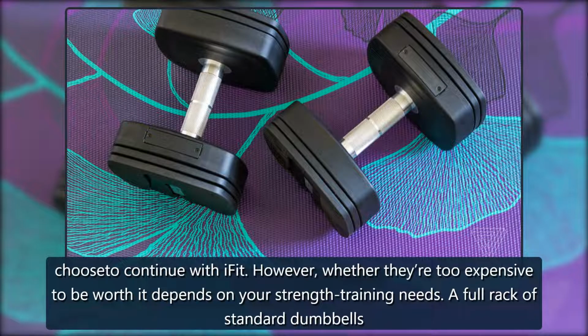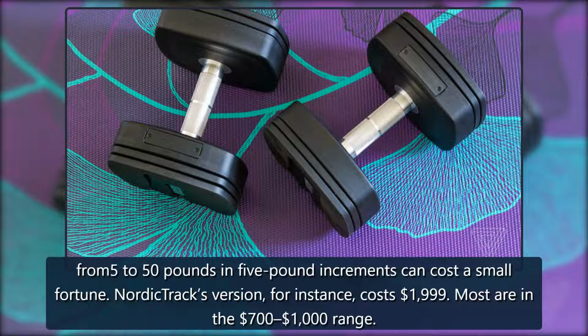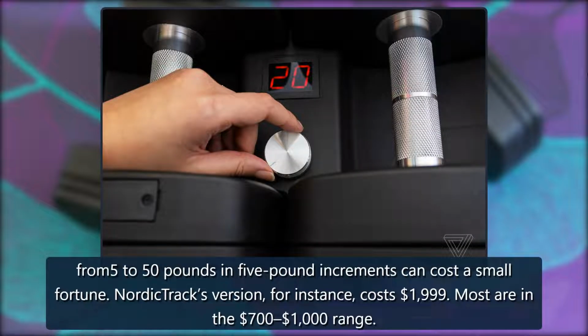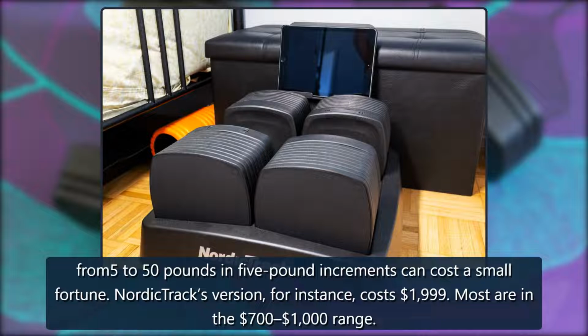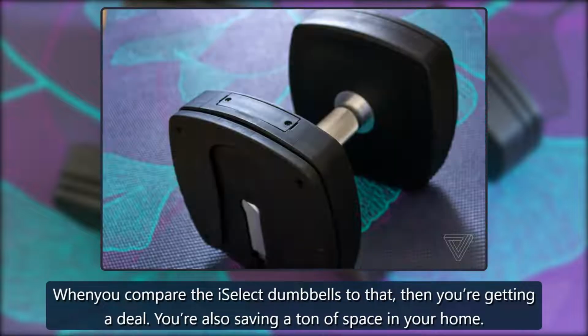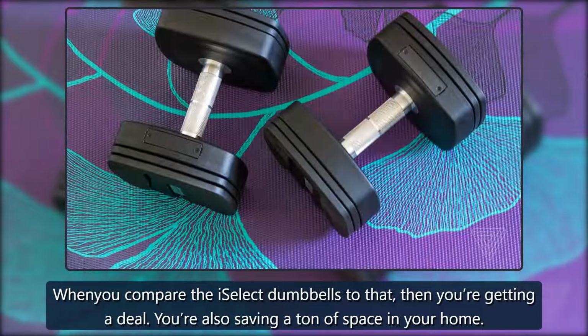A full rack of standard dumbbells, from 5 to 50 pounds in 5-pound increments, can cost a small fortune. NordicTrack's version, for instance, costs $1,999. Most are in the $700 to $1,000 range. When you compare the iSelect dumbbells to that, then you're getting a deal. You're also saving a ton of space in your home.